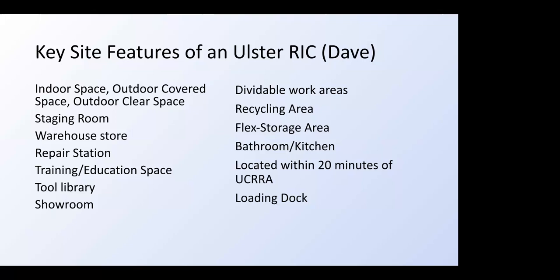The recycling area is probably partially outside and partially inside, or partially in a covered area. Anything that we generate, we don't want to send to the landfill either. So hopefully we have a lot of recycling options. We're also hoping we'll have enough space to offer recycling options to the community, so that they have yet another option to make recycling easier for them.